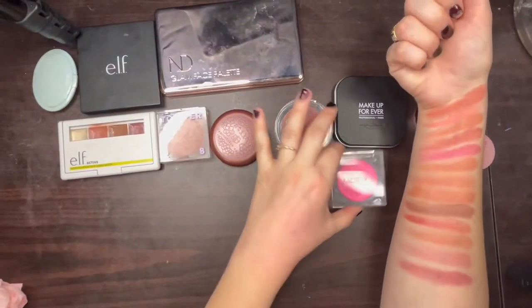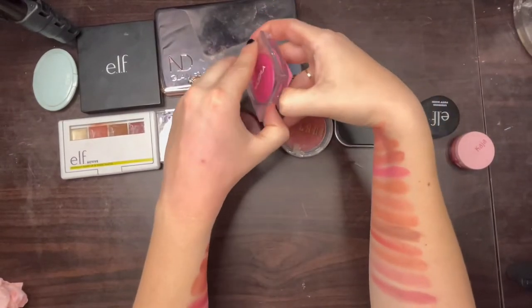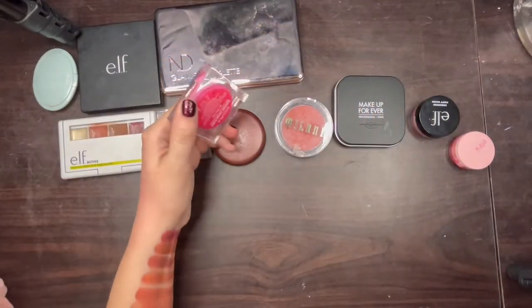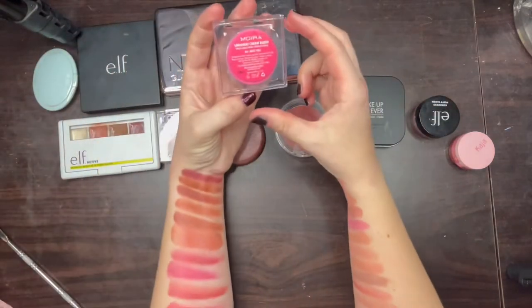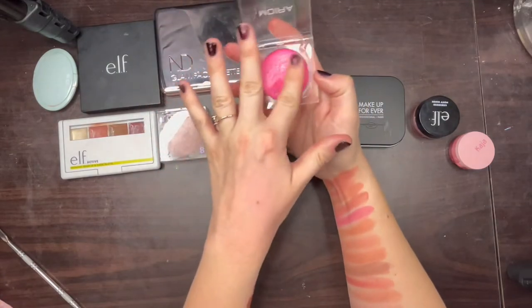Last but certainly not least is another Moira. Let me grab my depotting tool because, again, very crappy packaging. This is the shade I Miss You, and it's a bubblegum pink.